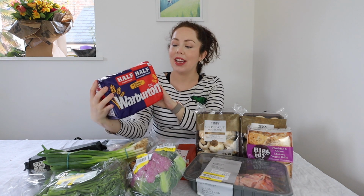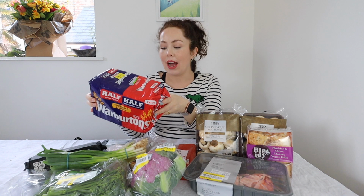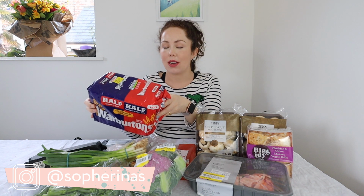So this bread, we've actually already opened it because we had some toast this morning. I've been really enjoying it. It's the Warburton's half and half. Normally I do go for a seeded bloomer from Aldi. We bought this a couple of weeks ago in Tesco, and to see it reduced last night was actually a huge win. This was technically out of date yesterday when we bought it. I have to say, I would have expected a bit of a bigger reduction. Originally this loaf of bread is £1.05, and we picked it up for 51p, so around half price-ish.